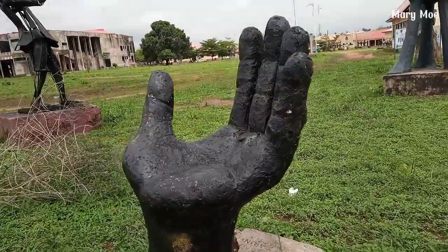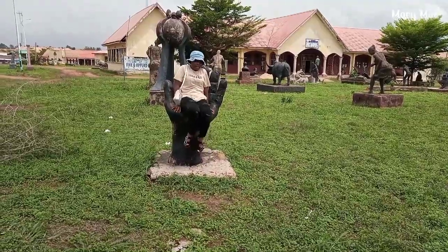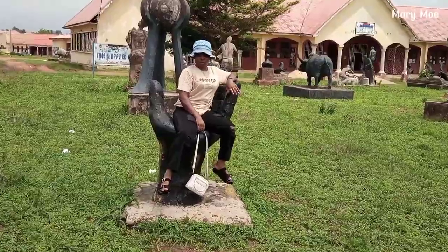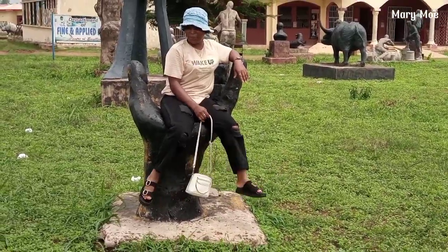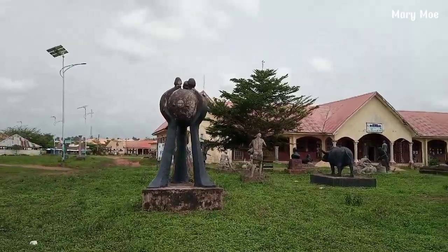Guys, this hand is big. It's big, honestly. Can you see this? Can you see that this hand could literally carry me. Oh my god, Nigerians have talent. The art students here, wow, they are talented. Are you seeing this? Yes.